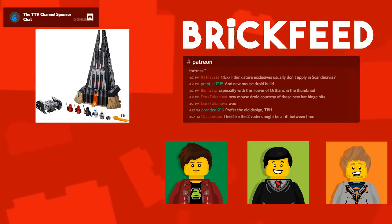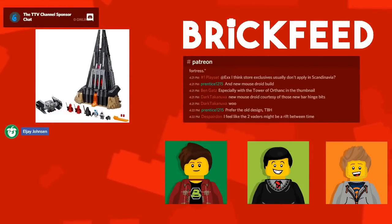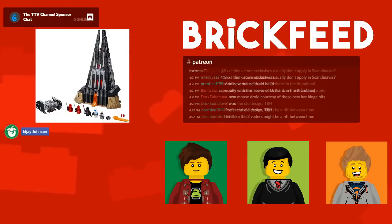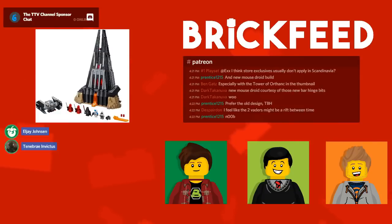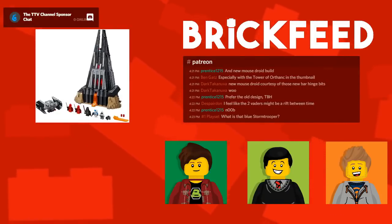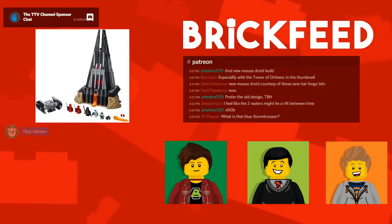Yeah, I think that it's cool. I didn't know that Darth Vader had a castle. I had no idea that this was a thing, so I don't have a personal vested interest in this. I do like that there is a bit of color in this, in the dark tan and the lava and a little bit of red here and there. It looks like it's lived in. There's environment around it. And of course I do like the mini TIE fighter as well.